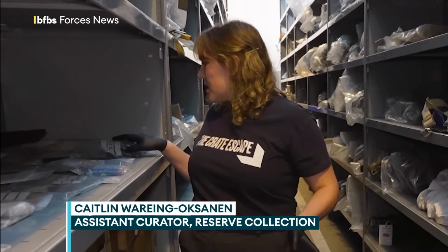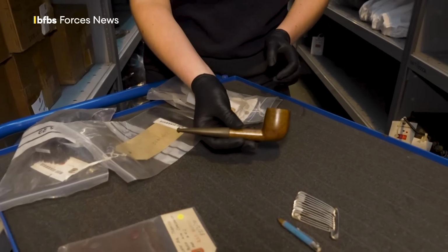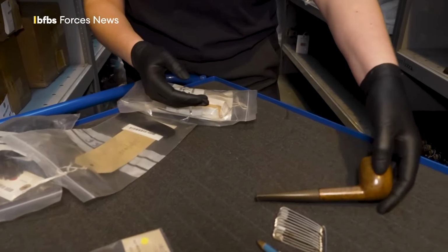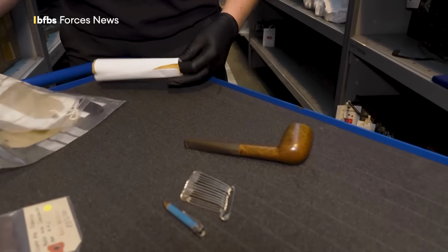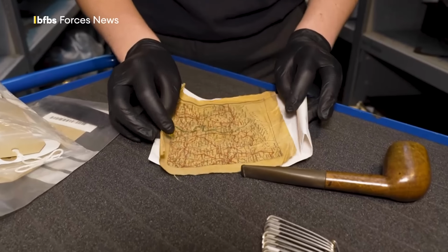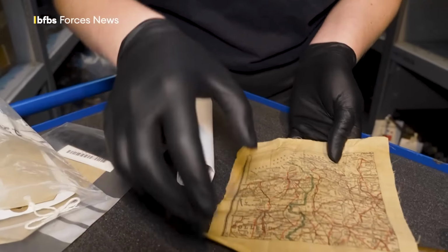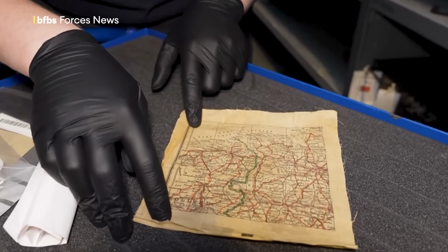If you were captured, there's all kinds of items that you could be sent. So say someone sends you a pipe, that's great, looks pretty innocuous. Inside that pipe though was stored an escape map. And the great thing about these silk maps is, silk is quiet. So if you're sneaking away, you're not going to get that rustling of paper that would give you away.